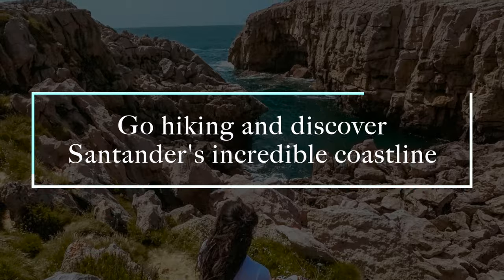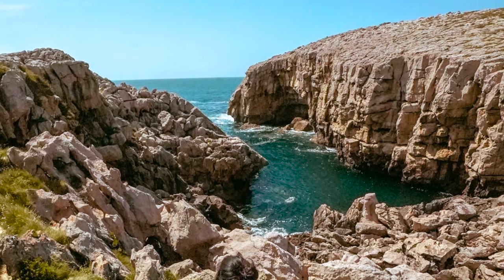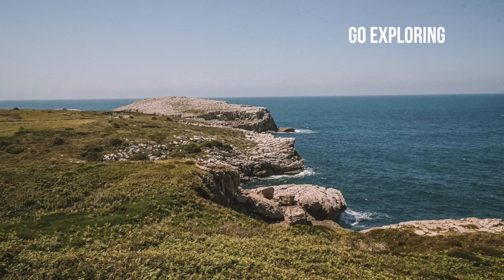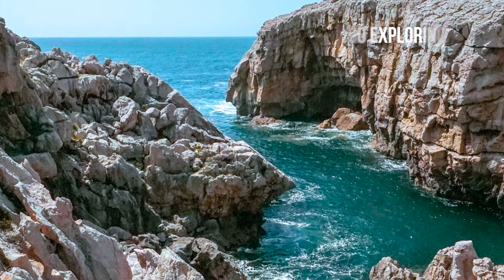Next is go hiking and discover the coast. I always find that just putting down your map and going out to discover leads to finding the most beautiful places. Santander was no different. We hopped in the car, drove along the coast with no agenda, and just went wherever the wind took us. We found such photogenic, scenic places, beautiful mountains, hills to hike, and I can't actually remember any of their names because we just decided to go with our intuition and follow the road signs. There is so much to explore along Santander's coastline, and that rugged beauty is always worth seeking out. We sat there enjoying the views for hours every day.